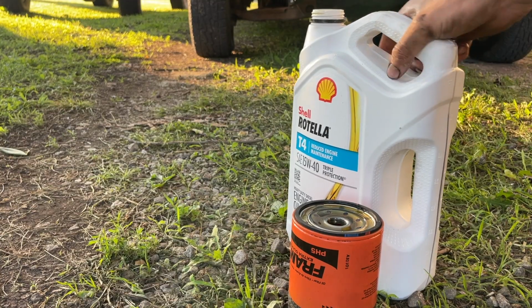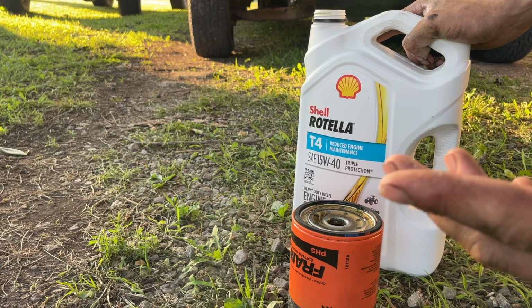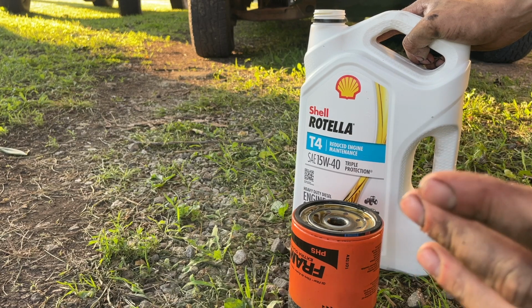And once again, Shell, cheapest oil you can get, $15.40 for a diesel pickup or anything. I'll use $15.40 in any motor I have. But once again, this is just a resale pickup, so I'm doing everything pretty cheap.